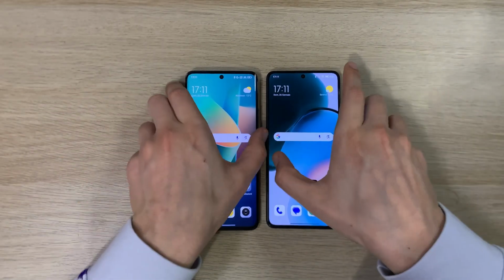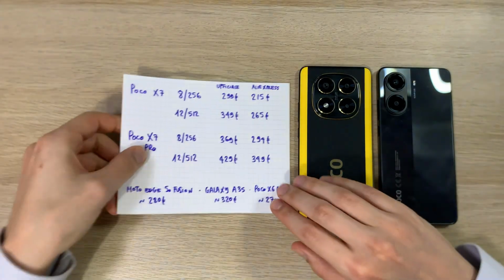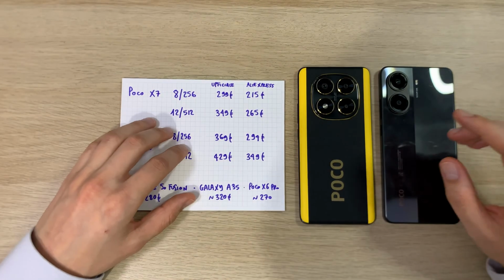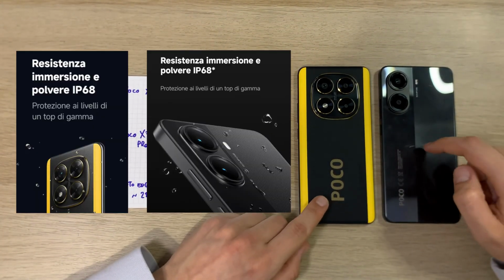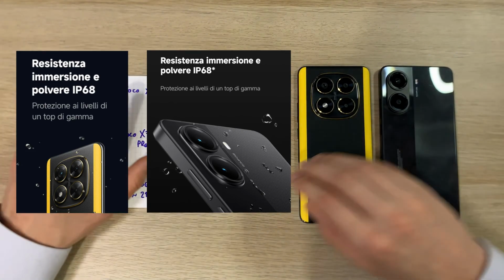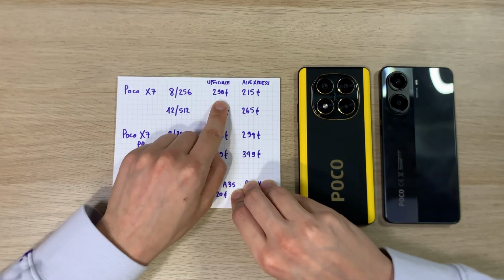So folks, what can I say? It's clear they've won me over. I hope so, because they are complete and reliable devices. Here's an overview of the current devices, which cost under 400 euros and actually have no flaws. Plus, I don't know if I mentioned it, but both are water and dust resistant with IP68 certifications, so they are becoming more well-rounded. The X7 in the 8 to 256 variant is sold at an official price of 299 euros.